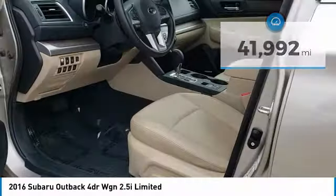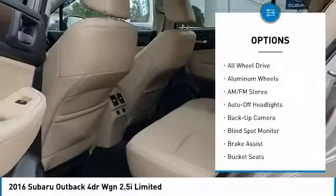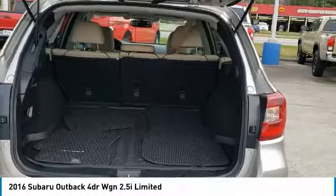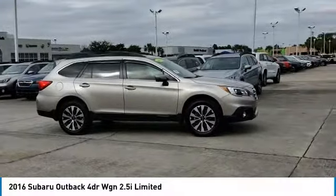Here are some of this vehicle's great options: navigation system, power liftgate, power passenger seat, backup camera, all-wheel drive, keyless entry, leather-wrapped steering wheel, driver lumbar, driver airbag, power steering. This beauty will make even your house keys jealous. Drive it today.